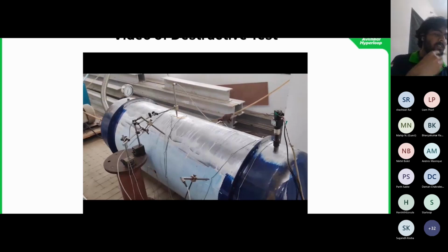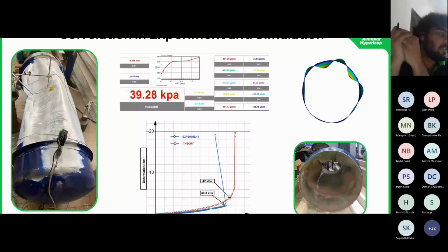As you have seen the catastrophic nature of the buckling in the Hyperloop tube. During the simulation, you can see the graph between the deformation and the external pressure. During the simulation, we got approximately 42 kilopascal, because we cannot state a particular pressure, because buckling has some area. Where the pressure versus deformation curve becomes flatter, that means the stiffness of the tube becomes 0. That is when the buckling happens. So we cannot accurately determine the point of buckling.